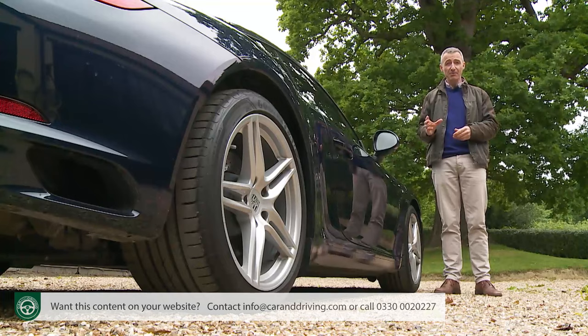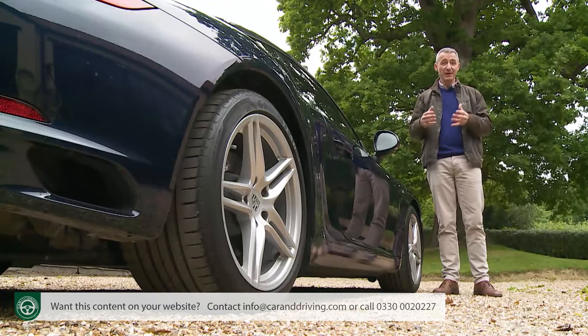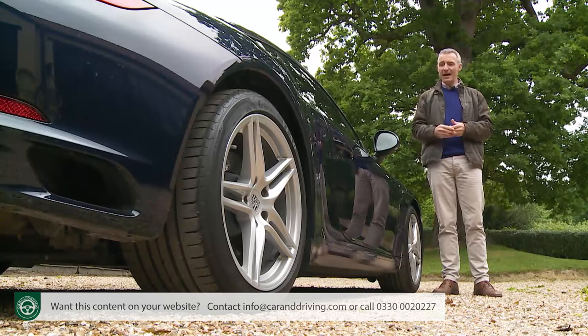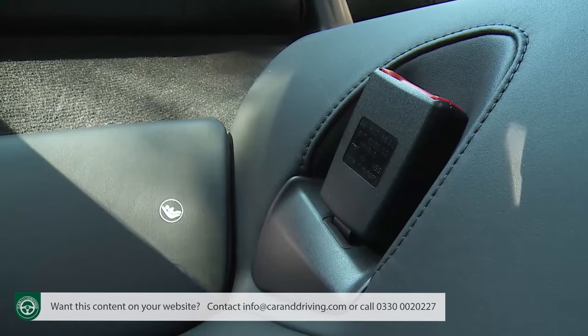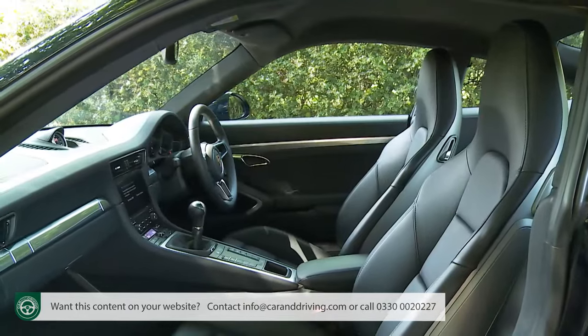There's also a post-collision braking system that will automatically brake the car after you've hit something, helping to prevent further impacts. Isofix child seat mounts are fitted to both rear seats, but getting an Isofix fastening fitted to the front passenger seat will cost you extra.